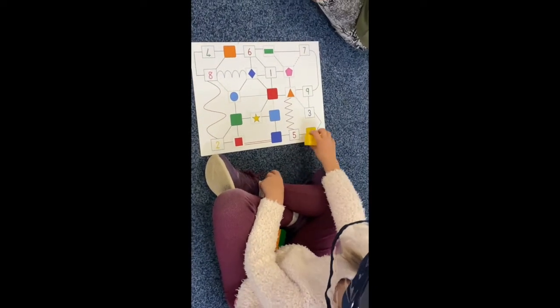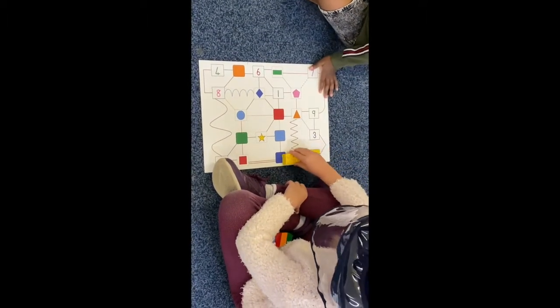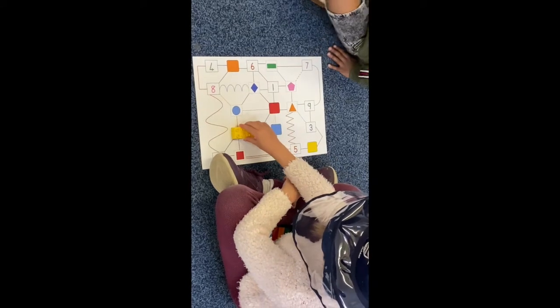Nice. Can you find a road that takes you to the green box? I found another road.